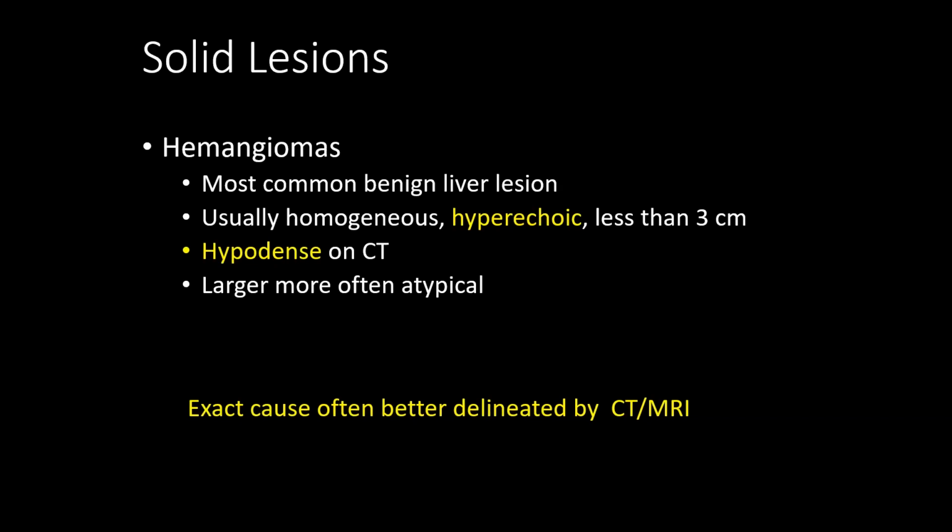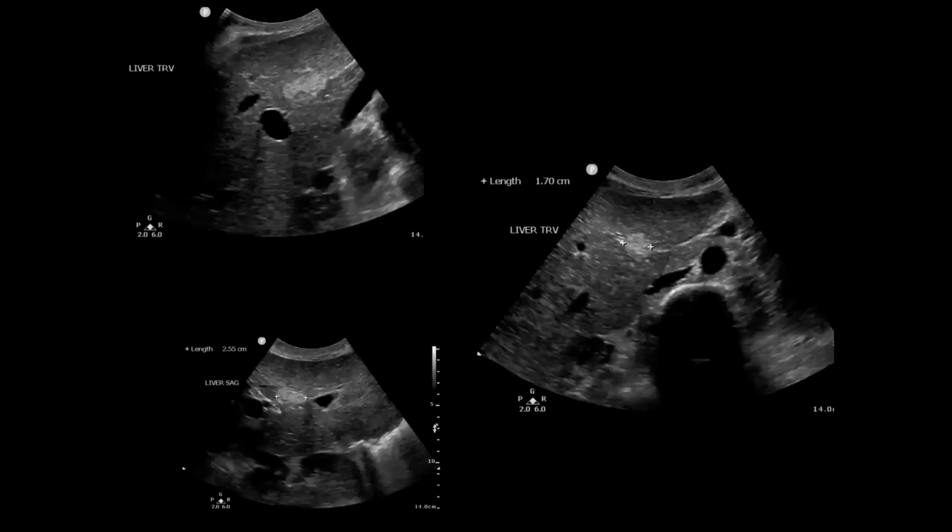But the larger hemangiomas will often look quite different. They may look more like a Swiss cheese. And again, you're going to think about CT, MRI. So there's an example of a nice little hemangioma.